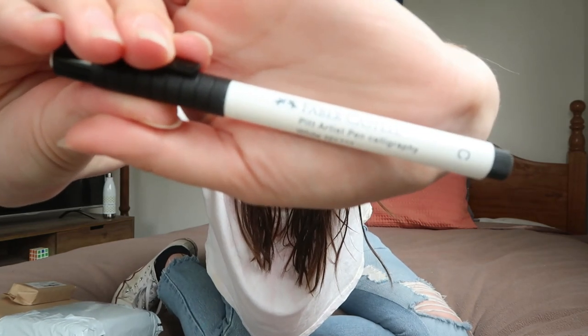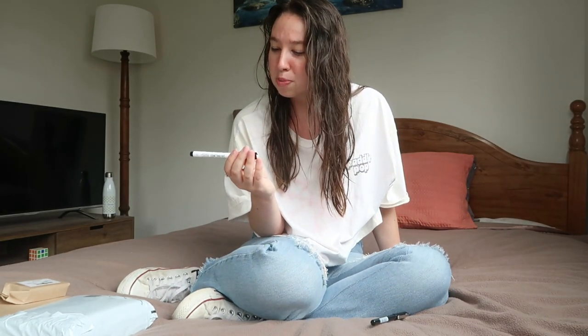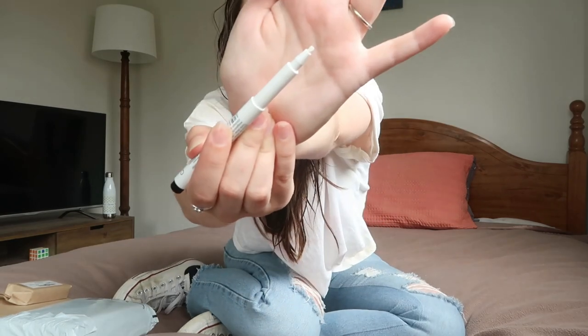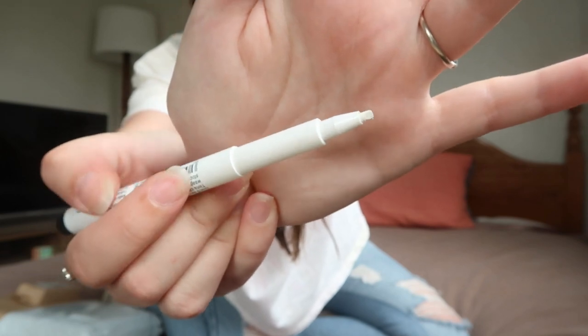I have no idea if this is focusing or not. I think it is. There we go. So this one is the Faber-Castell Pitt Art Pen Calligraphy, and it just says white 101. So this is the kind of tip. It's probably not going to focus because my camera struggles to focus. This one I think was around $5, which is expensive for a pen, but we just wanted a good quality pen.